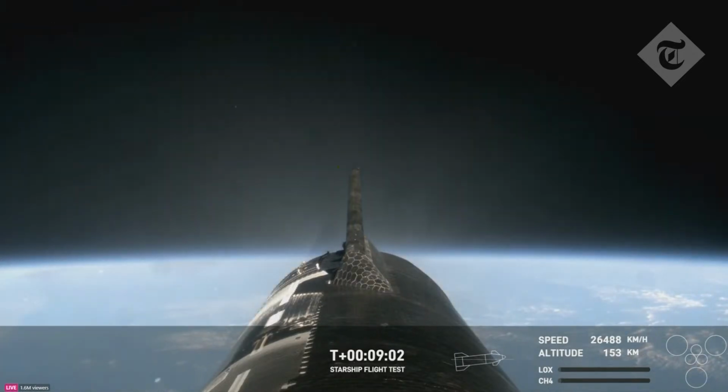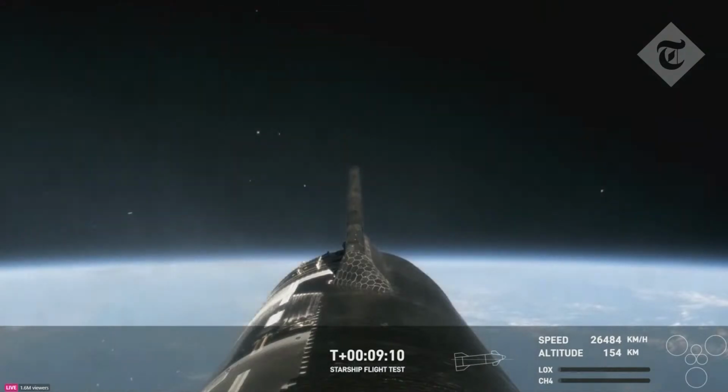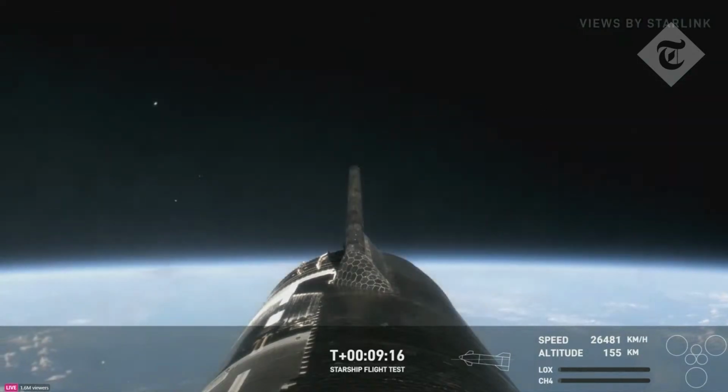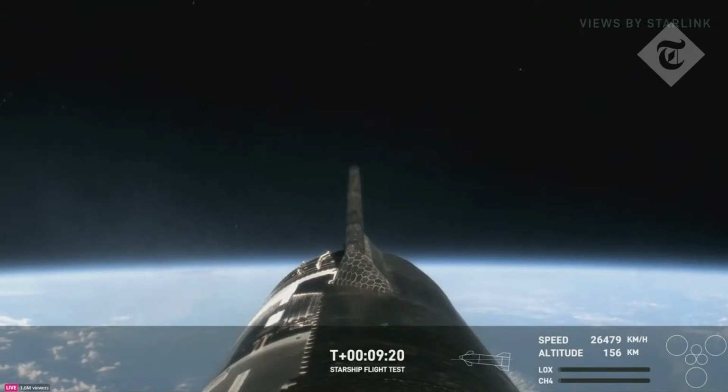We have our second Starship in space. These live views are being brought to us by Starlink, which is on board the ship. Dan, what an incredible view we have once again. So exciting. We got another ship in space. I'm still jumping up and down.